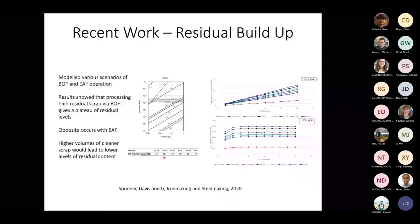But one thing that we're hoping to look at in this project is the idea of retention. So although the work is focused on residuals like copper and tin and lead and zinc to an extent, there's also been some work trying to look at other elements like particularly chromium and nickel and molybdenum, very expensive elements. And almost getting to a point where you only need to use them if they're required, and where they're not required in the steel, not to use them.